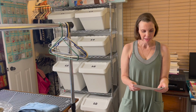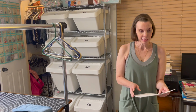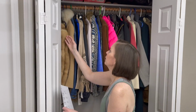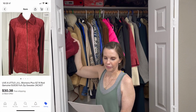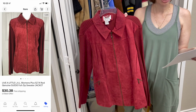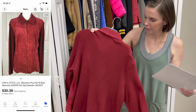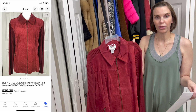Next up was another item that I had on our clearance sale, and it is in that closet that I tried to go in first. The brand is Live a Little, or LAL, and it's a suede sweater jacket. I'd picked this up at a garage sale last year. It's a size 1X red suede sweater jacket, and we paid $2 at a garage sale, and it sold for $30.38.